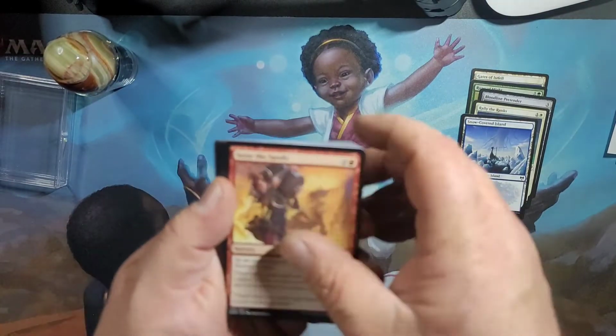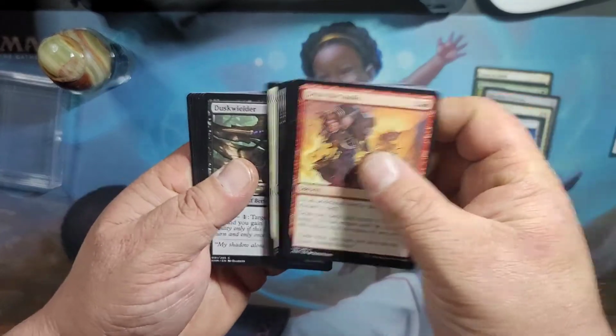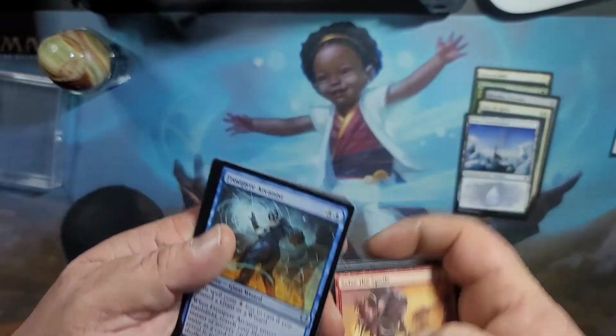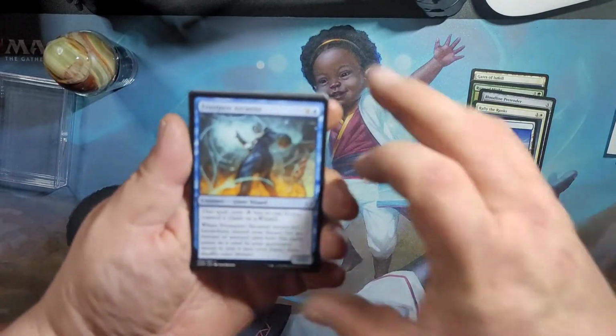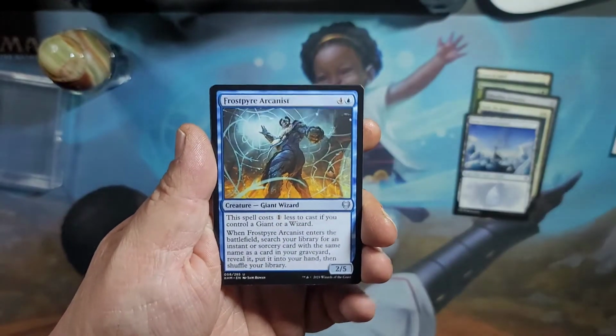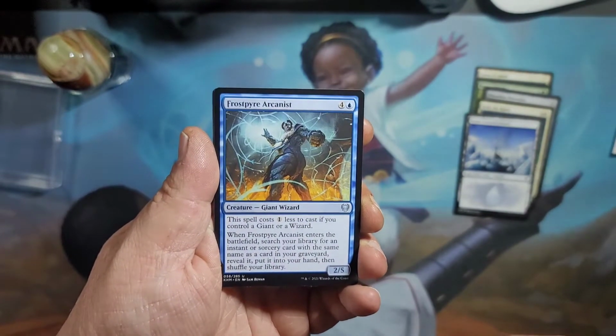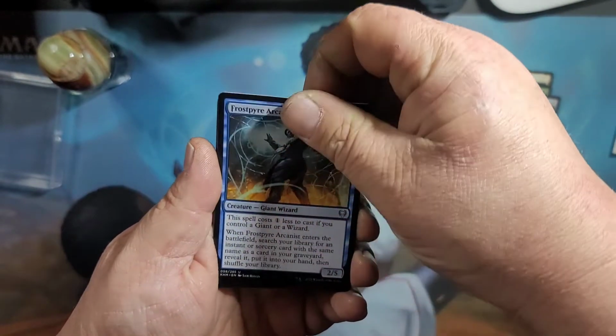Alright, here we go. Get it done. I love this set. My favorite set is Dominaria, obviously. But I've been enjoying these newer sets. Like Strixhaven? That's dirty. Very excited.